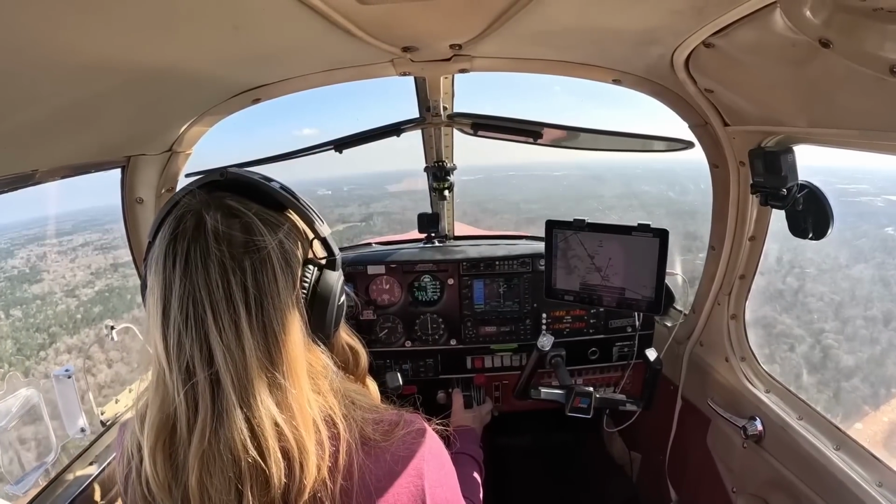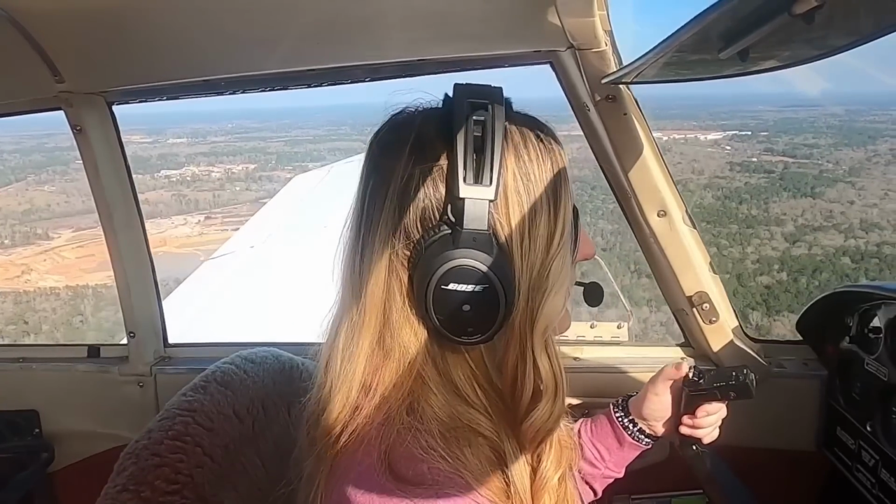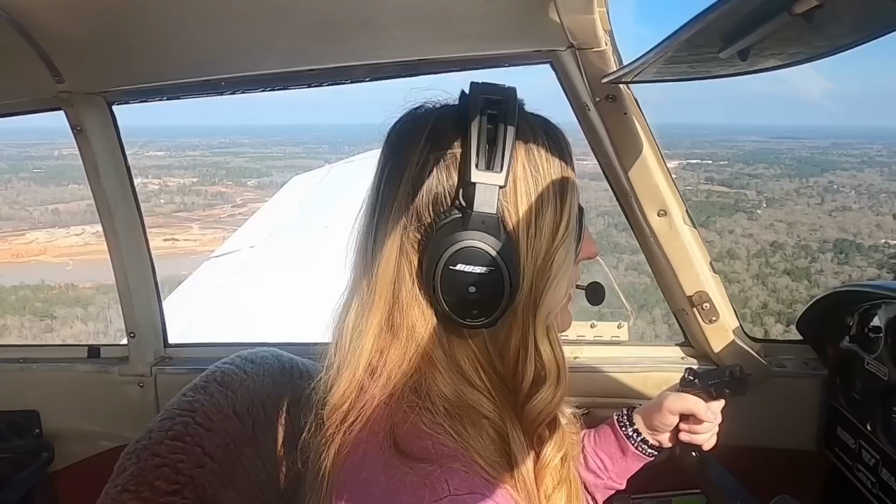Two white, two red, looks good. Keeping my speed up just a little bit for these bumps. Once I get past these trees, I should be good.